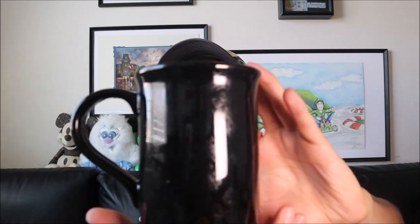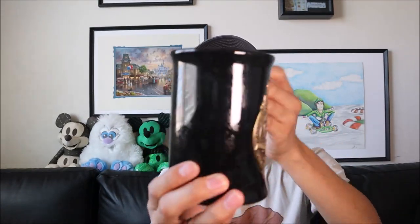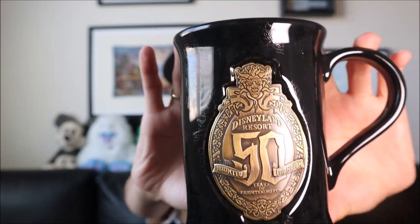But I'll go ahead and open up this one for you guys, and I'll just rewrap it. This one is also going out to a friend of mine, so we have... This is the back of it, actually. I pulled it out backwards for some reason. But here we go. It is a 50th anniversary for Haunted Mansion, and it's got the logo. It's got Disneyland Resort right there. I'll show you another close-up of it right now.